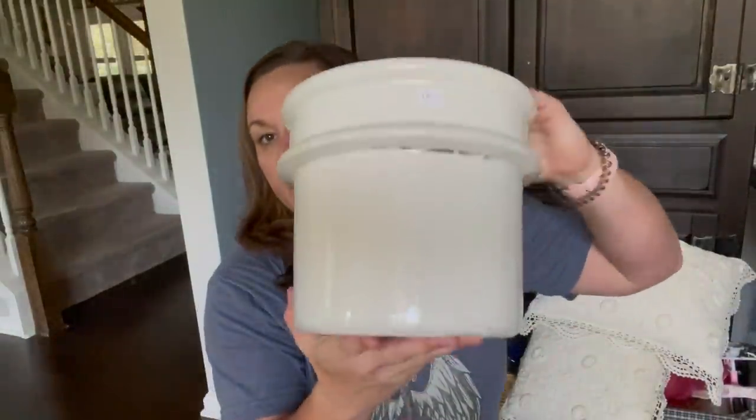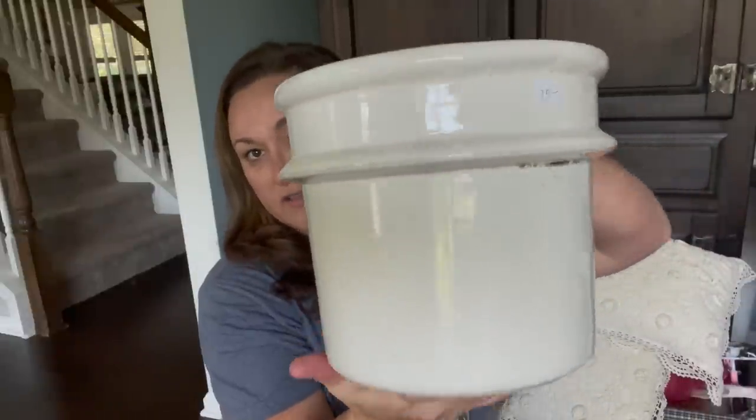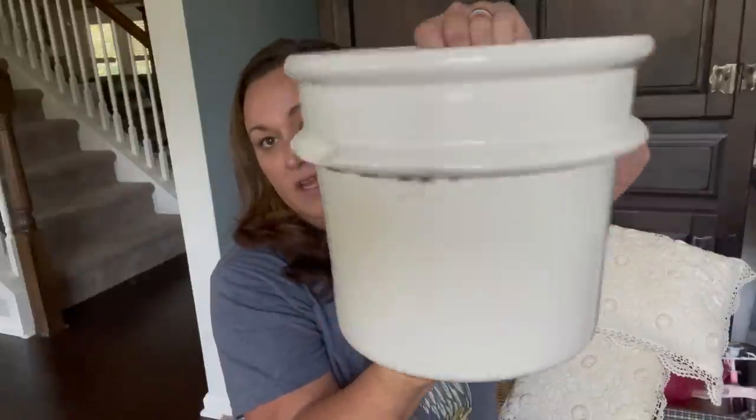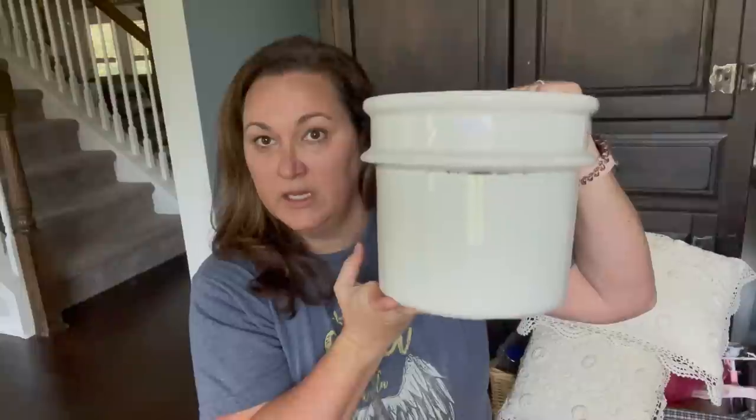The next thing is I have been on the lookout for crocks. I keep wanting to find crocks in the wild. There are some things there that I definitely missed out on by waiting and not getting there, but this was $15, so $7.50. It's super heavy. It has a little crack on the back, but this one was gonna be for me.